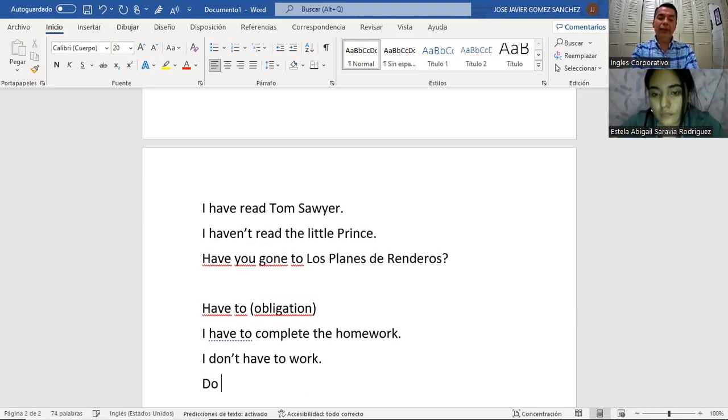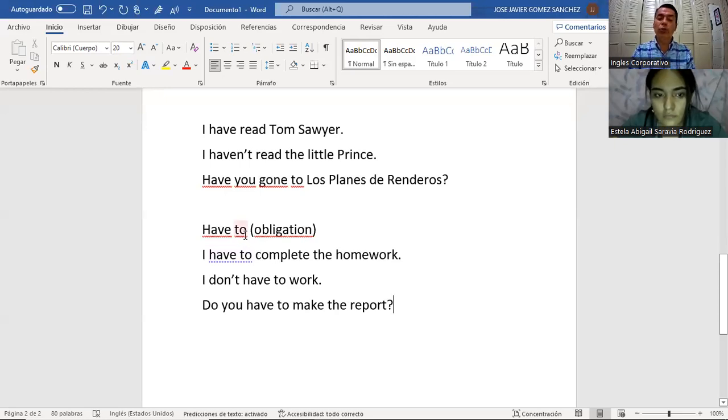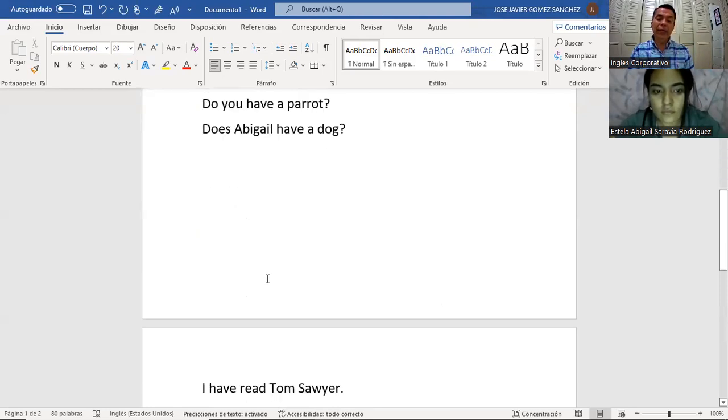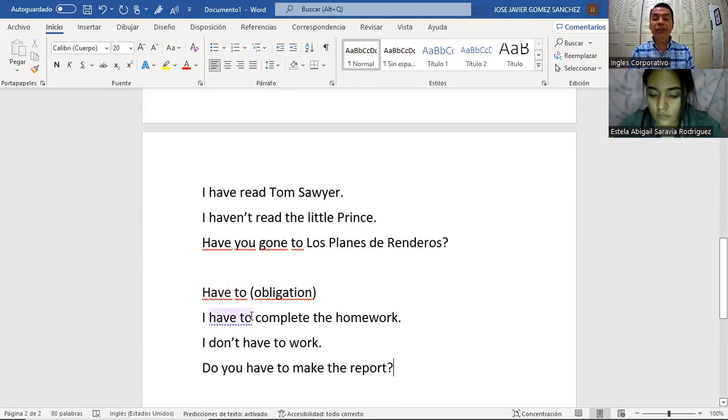Y en pregunta, como presente simple, do you have to make the report? ¿Tienes que hacer el reporte? Vale. Entonces, aquí el have to ya va con la preposición to, mire, indicando obligación. Yo tengo que hacer esto, tú tienes que hacer esto. Ellos no tienen. ¿Tienes tú que hacer esto? Vaya, ahí le expliqué el uso del have en presente simple, en afirmativo, negativo y preguntas. El have como auxiliar en el presente perfecto y el have to como obligación.